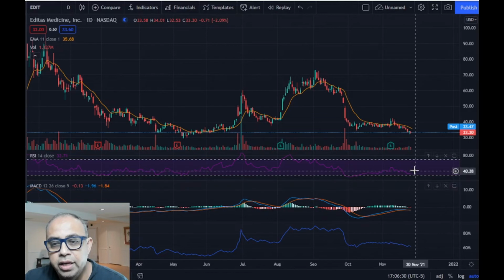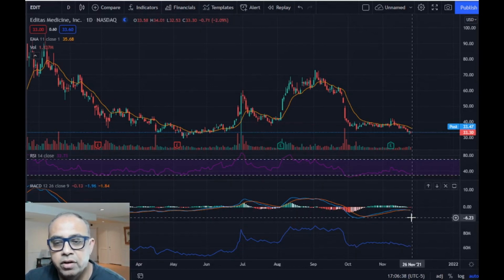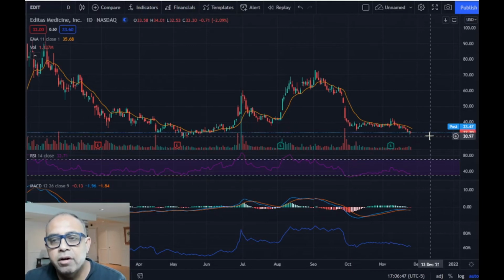We are already oversold. We are almost very close to oversold levels. OBV is also pointing to a very, very weak momentum, and RSI is crossing over below the signal line, so everything is bearish. So most likely we are going to see still some more sideways movement, bias downwards, and we'll have to wait and watch.